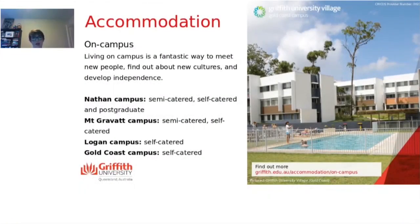We do have accommodation on campus as well. So both Nathan and Gold Coast campuses do have university villages. At Griffith, we don't do dorm style accommodation, we do apartment style. So you would be essentially sharing an apartment with some other students. You'd have your own bedroom, but you're sharing your living and kitchen areas. So that's one option for accommodation.